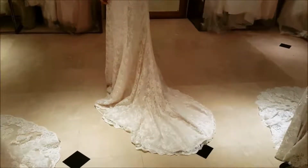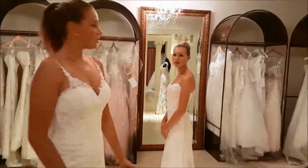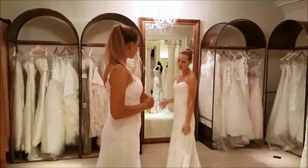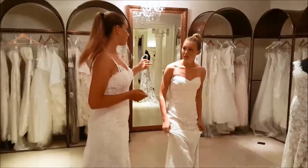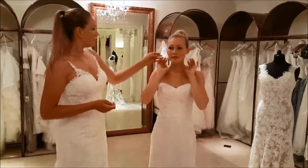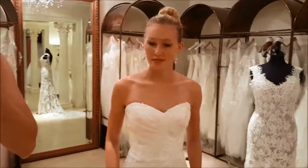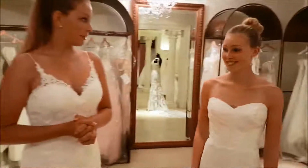So that's really, really nice. If you don't like the color, you can also order it in ivory. You can also have whatever jewelry you want with this dress, as it's quite simple. I really like these earrings she is wearing with this dress, because it really fits with it. Really long and thin. It just makes it all one piece.